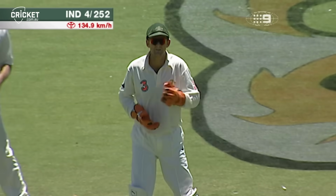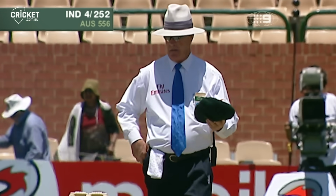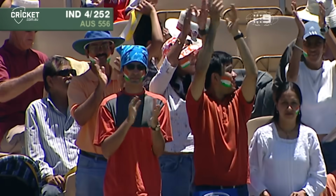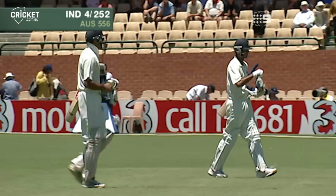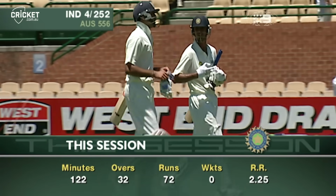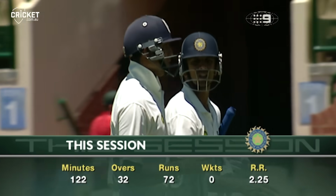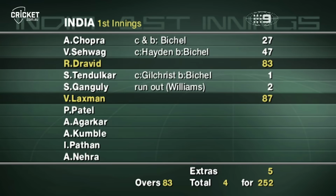And allowed to go through to the keeper. So that's exactly what India wanted. They came out this morning very determined to make sure they put up a fight here. And I suppose it's predictable. Dravid and Laxman, who've done it before against the Australians, have now put together a partnership of 167, and they've taken India to a position where they are now 304 runs behind that big Australian total of 556. 32 overs in that session. Australia showing the way in that regard. So 4 down for 252.